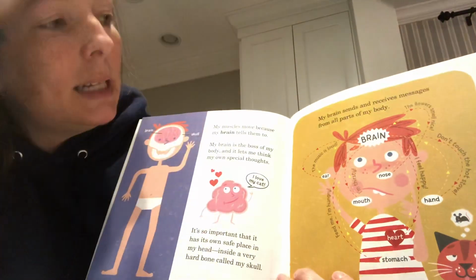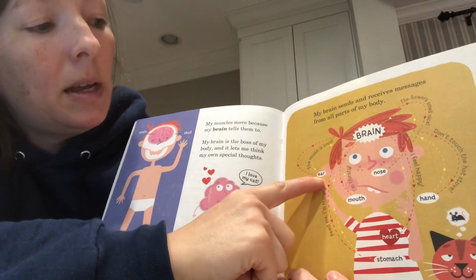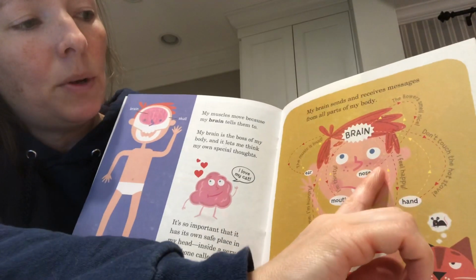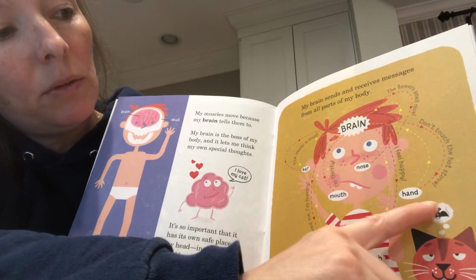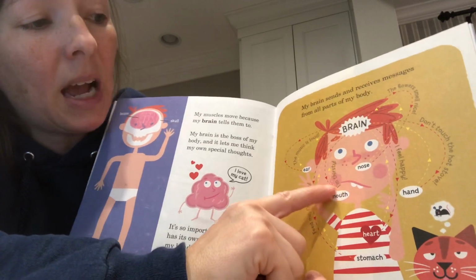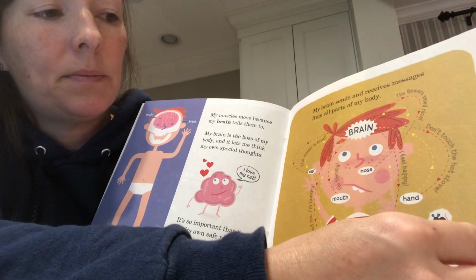My brain sends and receives messages from all parts of my body. It says, in your ear, the music is loud, and it goes to your brain. And then it says, from your nose, the flowers smell nice. And then it tells your hand, don't touch the hot stove. And your stomach says, feed me, I'm hungry. And your mouth says, I'm thirsty. Your heart can tell, I feel happy.